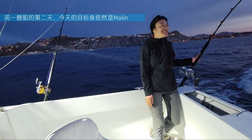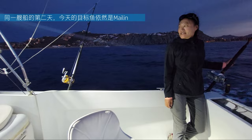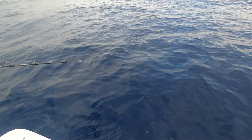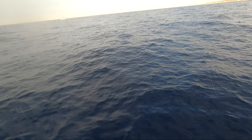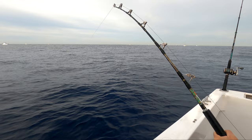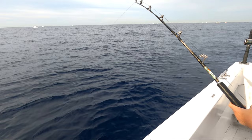Early morning, we're on the boat already. So Pin is already put the fishing poles, starting trolling. Another one? Good. Yeah. Still on the hook.